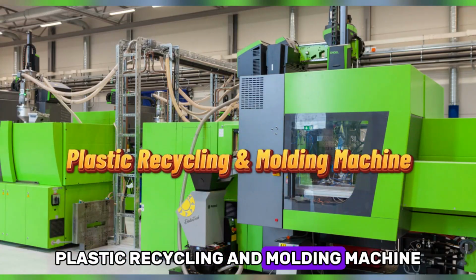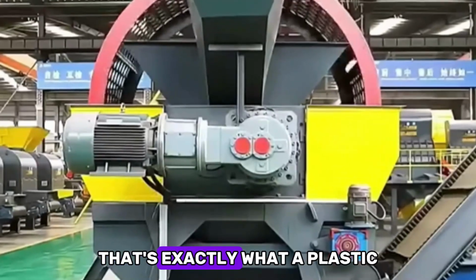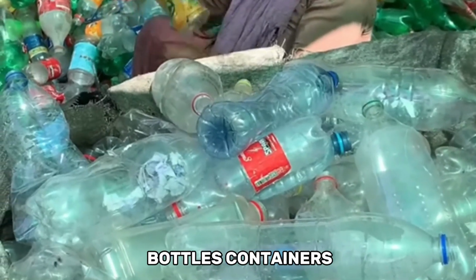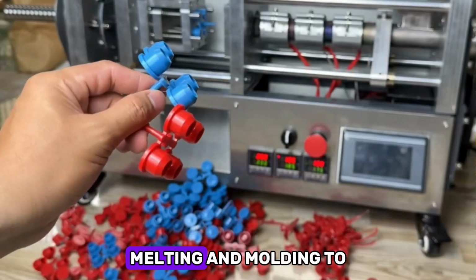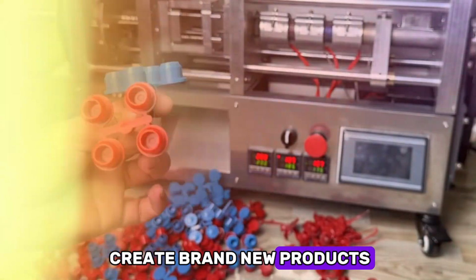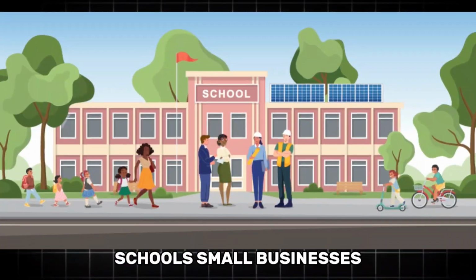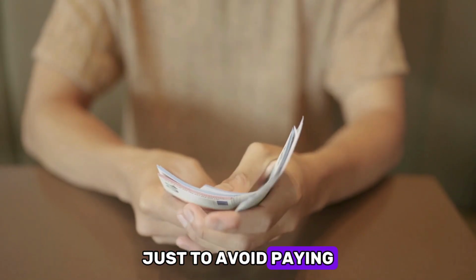Plastic recycling and molding machine. What if piles of discarded plastic could become your next paycheck? That's exactly what a plastic recycling and molding machine does. It takes waste plastic, bottles, containers, broken toys, and runs it through a process of shredding, melting, and molding to create brand new products. The beauty of this setup is that your raw material is basically free. Schools, small businesses, and even neighbors will gladly give away their plastic just to avoid paying disposal fees.